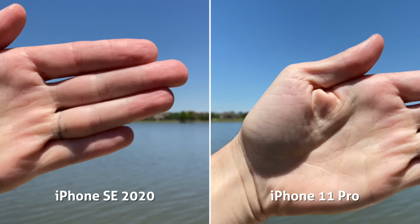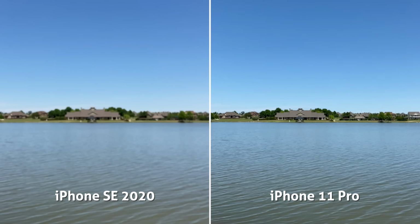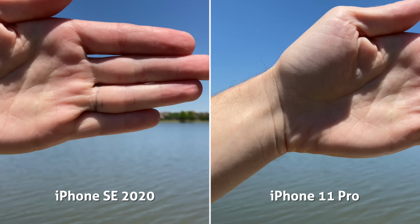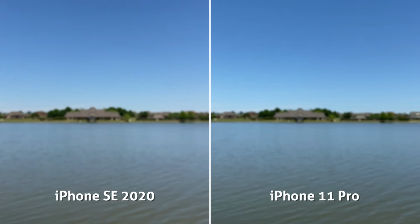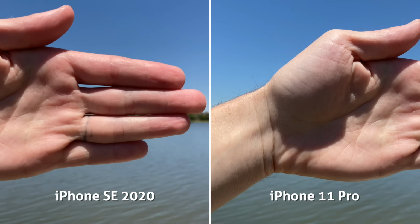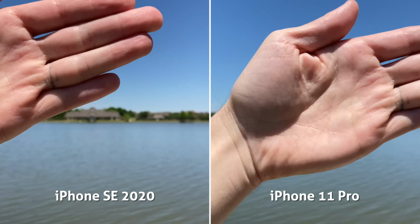A very important video detail is autofocus speed and accuracy. Now in my patented autofocus test, they both look pretty fast and accurate, with the 11 Pro coming in a few frames faster, which is nice to know and something to keep in mind.